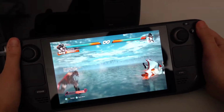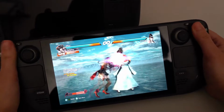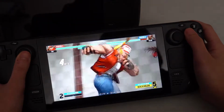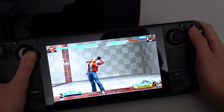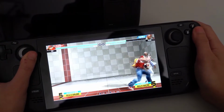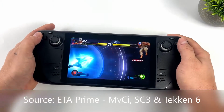I'm also running Tekken at 60 frames per second, and as you can see, it runs really smooth and it plays really nicely. I was really surprised at how smooth and well this looked on the Steam Deck. It's also running at 60 frames per second, and I do want to test all these fighting games going into a lobby and playing online, because I feel like that would be the true test of the Steam Deck with these fighting games.